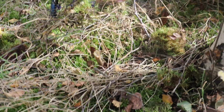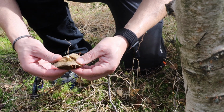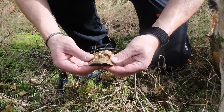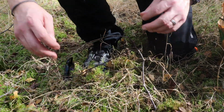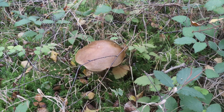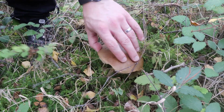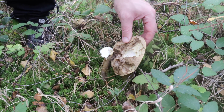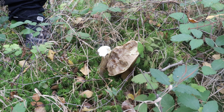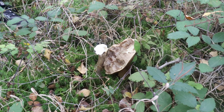That's the brown birch bolete, so it's growing in between two birch trees. You see it's really mushy, it's like a sponge, which will be no good to eat. Yeah, it's already dropped its spores. Oh wow. That's another birch one, is it? Yeah, birch bolete.